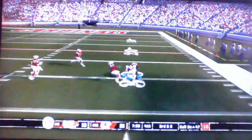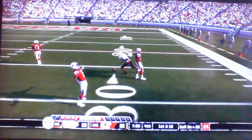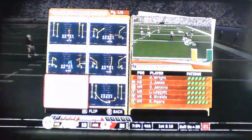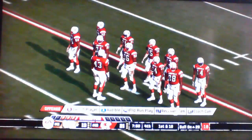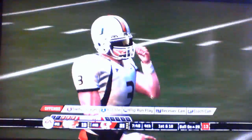Get it. There we go. Unnecessary juke move, but I don't care. I got the first down, and this drive will keep going, because I want a damn touchdown. I'm tired of these field goals.